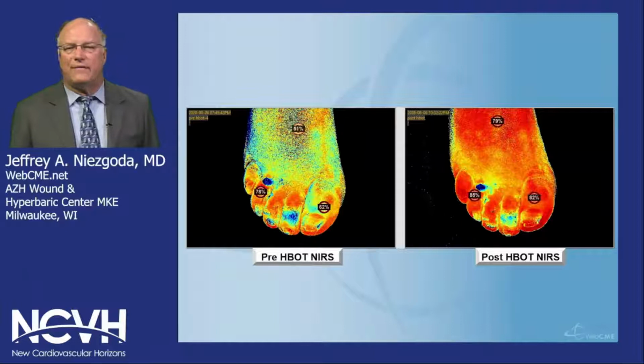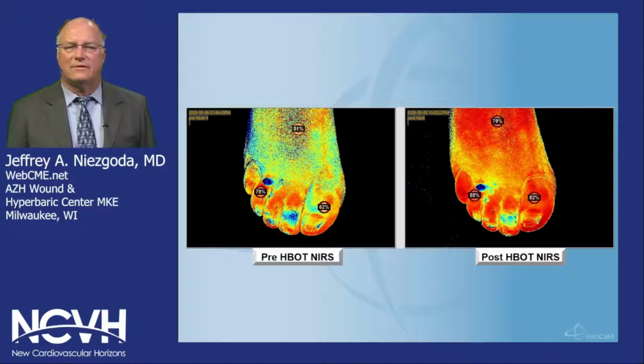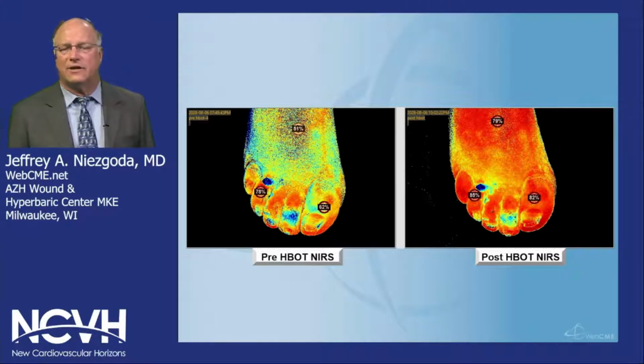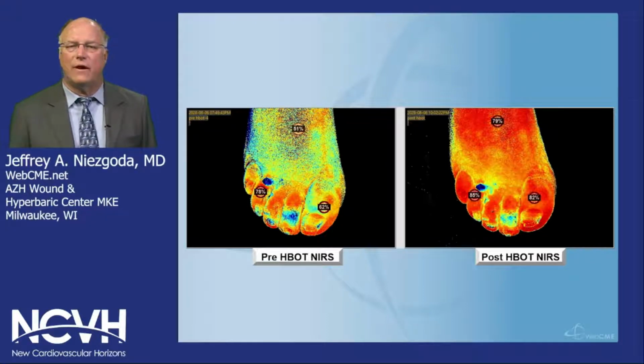Here's an example of how the technology works. These are some of my images, pre and post a single hyperbaric treatment. If you look at the image on the left, you see a lot of blue, green, not very intense reds and yellows. After one hyperbaric session, immediately once the patient comes out of the chamber, you can see the robust increase in oxygen saturation, as would be expected with hyperbaric. The image on the right shows very rich red and yellow colorations, suggesting a very significant increase in tissue oxygenation.